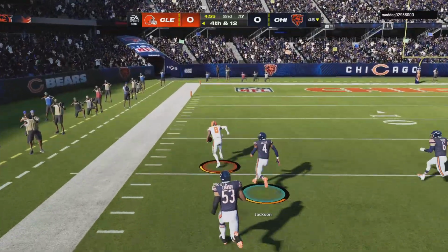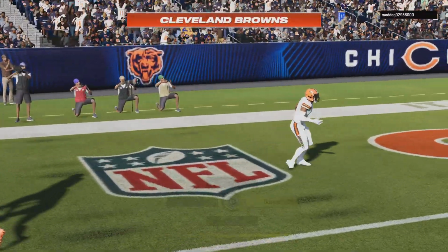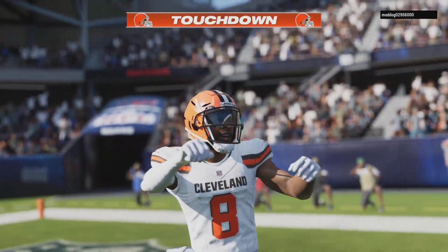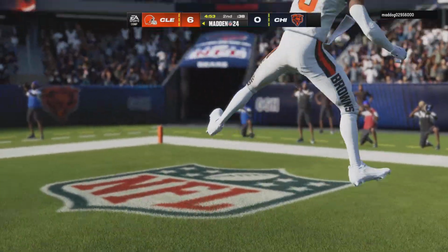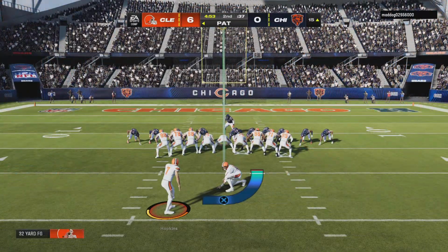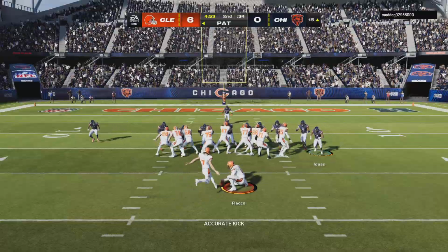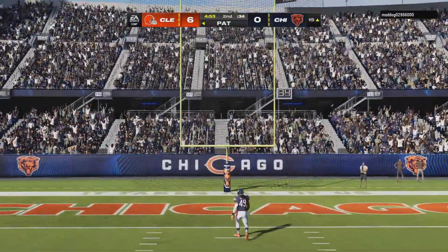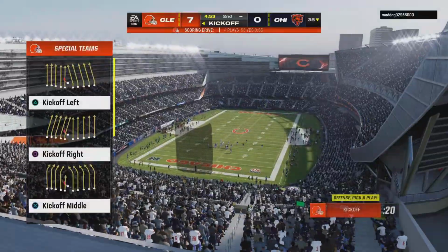And this is caught. He hits Moore. And all the way in. Touchdown, Cleveland. Elijah Moore, 55 yards. And the Browns post the first points of the ball game as they take the lead here in this second quarter. Extra point good by Hopkins. And it's now a 7-0 game.